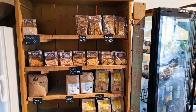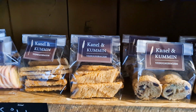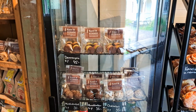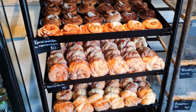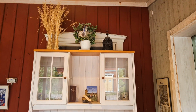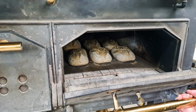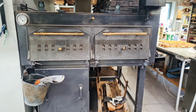So I talked a little bit with the owner and she told me that they are open 24 hours a day, all week, because they have a kind of self-service. People can come in, take whatever they want and pay. Of course, there are some people who steal products, she said, it happens. But you can go at 2 a.m. and take your bread. That's quite cool. And she showed me the oven, which is a very old wood oven also, that they use because they are actually a couple. And I had to buy some products.